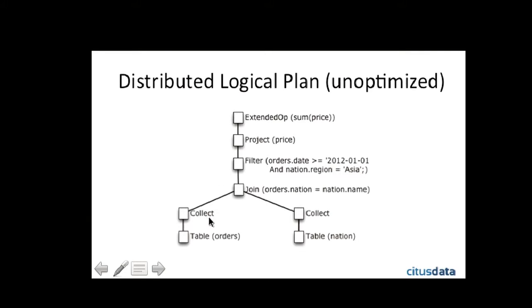One is that this query tree has two collect nodes near its leaves. This new operator type collects the data underneath it into a single place. So in this context, we would pull this table's data and then this table's data into a single machine. And tying this back to the beginning of this lightning talk, these collect nodes pull up the two tables' data into one place, and then we do the join, filtering, and computation. But we already know this doesn't scale.